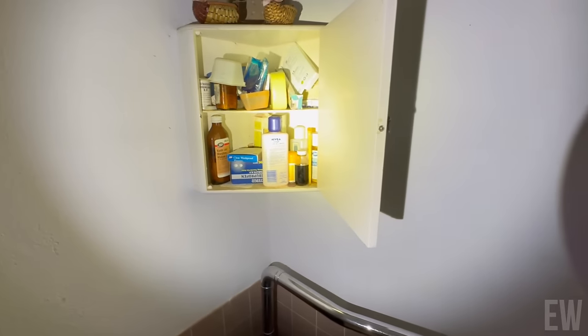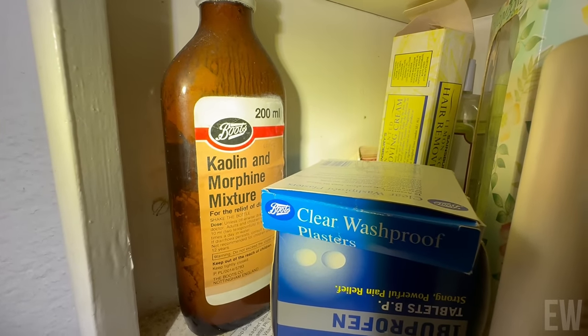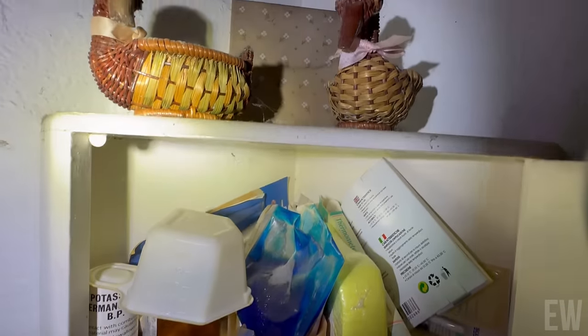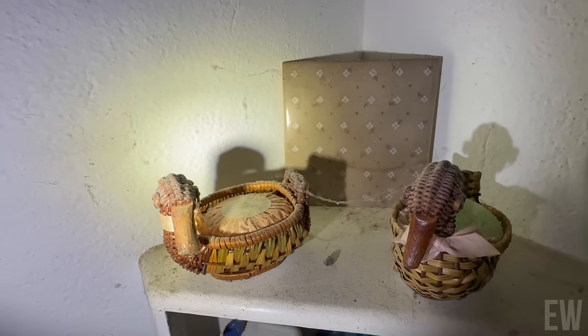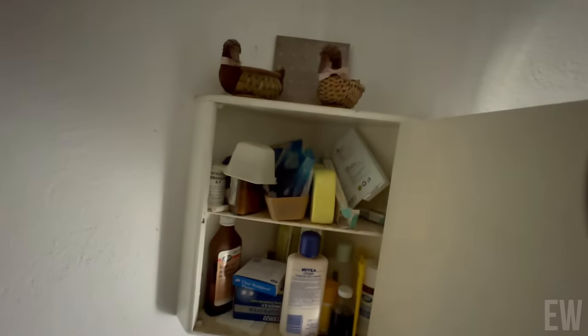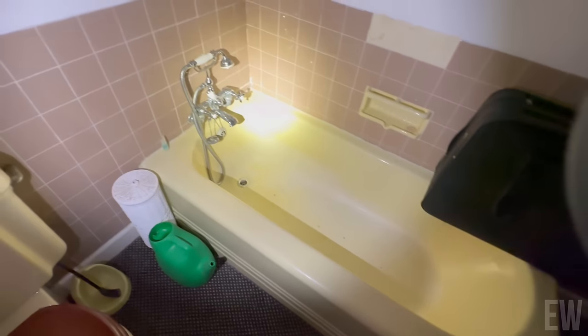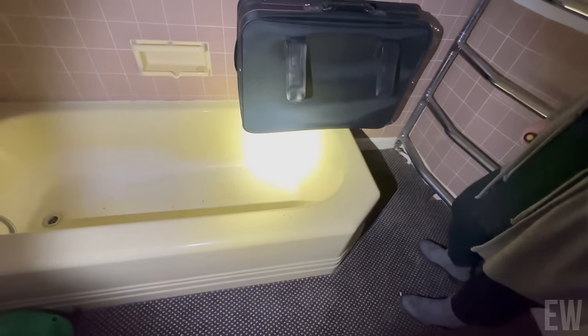Oh yes, look at that. That's an old Boots bottle, that is. The ducks. That's cool. What's in there? Just like a soap. Yeah, let's close that up. Old suitcase. That's a very low tub, that is. That's like an American style bathtub, because their bathtubs are very low like that, where ours tend to be higher. Got the soap holder.